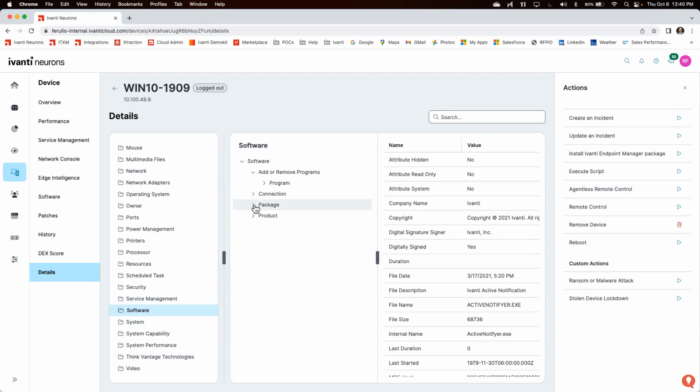There's a definitive software library with over 450,000 titles that have been fingerprinted. There's SKU information for about 250 or 300,000 of those titles. So that includes the retail information, the license type, the end of life information about that particular software. So here we're looking at it in the raw format.